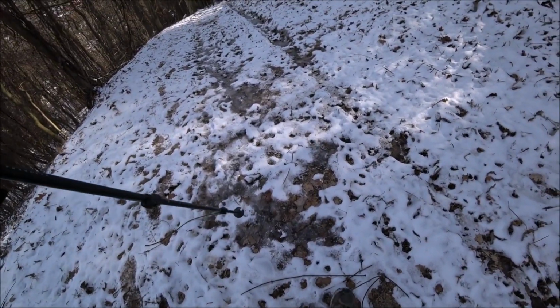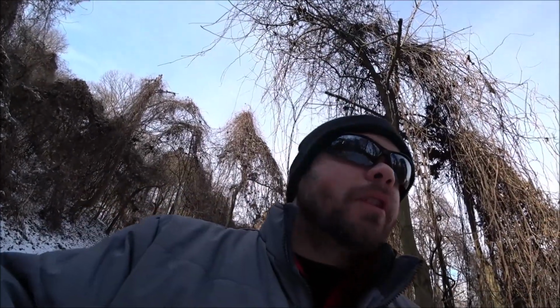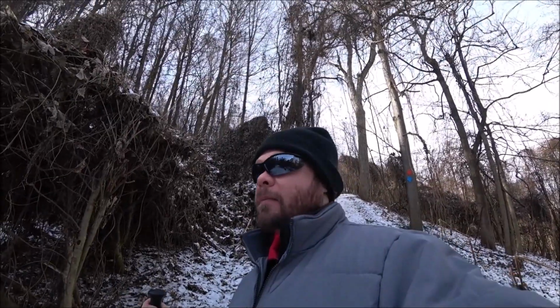So I'm going to put the camera down and try to make it down this hill without slipping and falling and breaking something. I made it. That's always a good time right there.